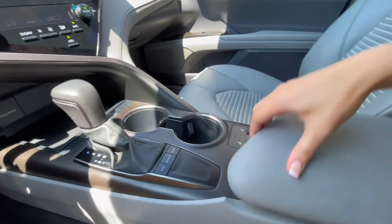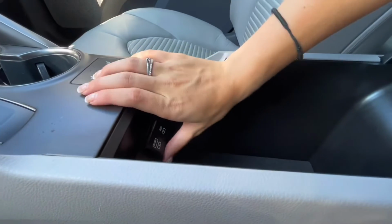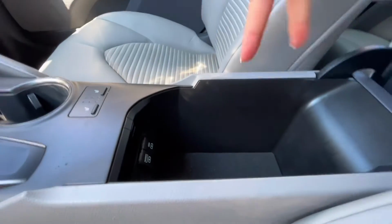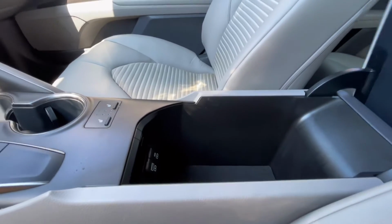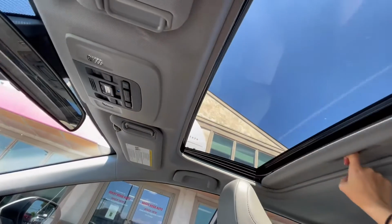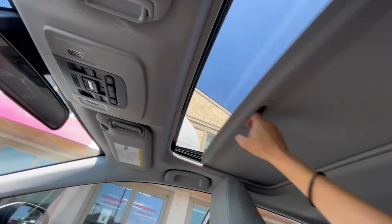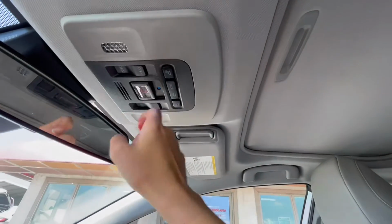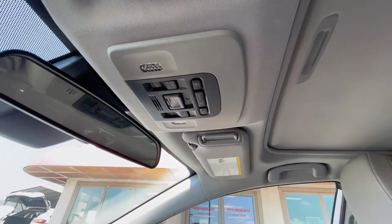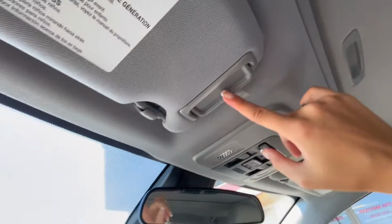After all of that, checking out your center console, you have some charging ports here, as well as, of course, you can use this for plenty of storage. Checking out the main feature of this is the sunroof, so you can open that up and down, and then of course you have your settings for opening it up right over here, as well as of course your lighting settings. That is pretty much it. You do have extenders for your visors.